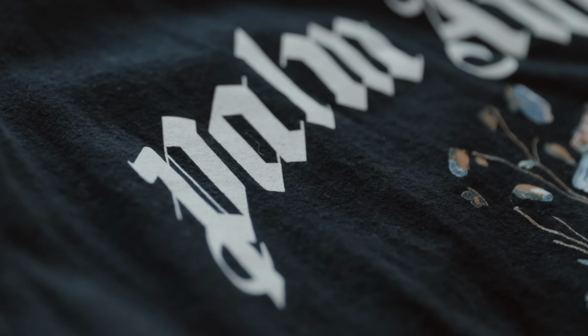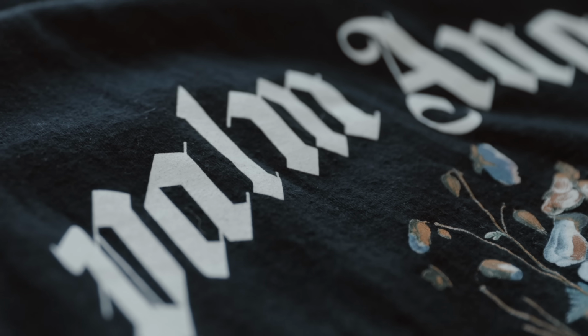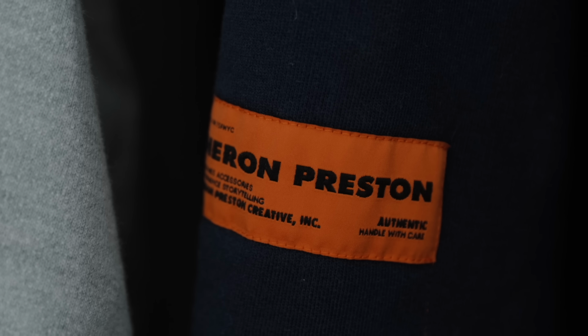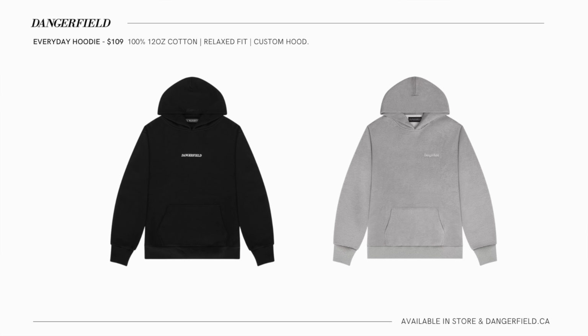On the topic of things that I wear though, you guys probably know by now, I have a very limited wardrobe in terms of what I've been wearing in the past year. I mean, with COVID and everything, there's just no point in buying nice clothes. I literally don't go anywhere or do anything. So I've been wearing clothing from my own brand, Dangerfield, whether it's the black one with the white logo or the gray one with the white or black logo. This right here is a prototype and I'm going to be launching the black logo sometime in the future.